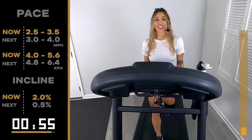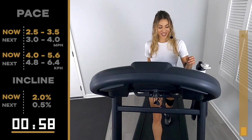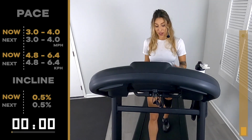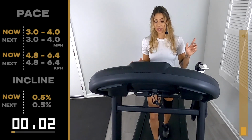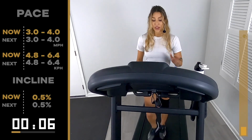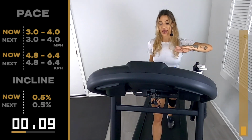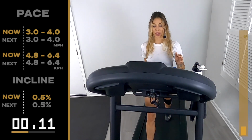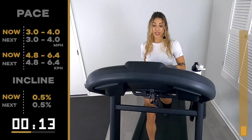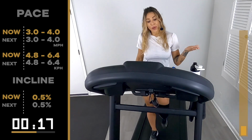We're gonna take off the incline in 5, 4, 3, 2. Give me that flat road and we're gonna pick up that pace, 3.0. The pace can stay here for the rest, whatever pace you pick, this is your now working pace, okay? It can stay here for the rest of the workout. We're only here for 30 seconds. We go right into the workout, and it's gonna be pretty much the same.